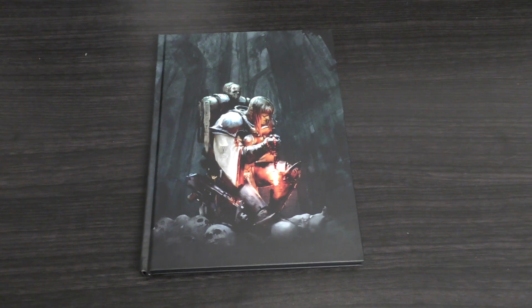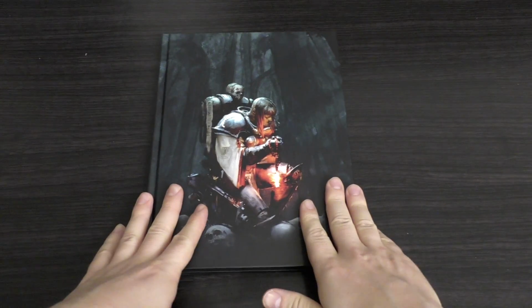I say they're out, the army set is out, the full army is going to be out in a month or so's time, probably January sometime, but until then we've got the codex and some miniatures in the army set, which I'll hurriedly make and give you reviews of separately. This is my first look at the codex.